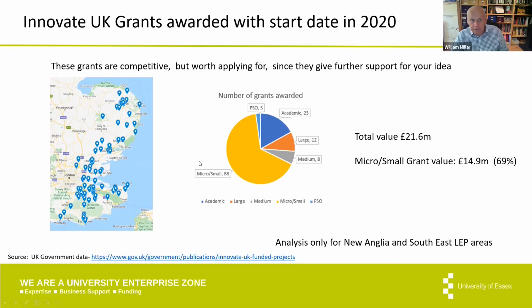And you can see that down the east of England here, there are lots of businesses that have received grants from Innovate UK. And the majority of them are micro or small businesses, that's businesses employing 10 people or less. So the grants can be awarded to small businesses.